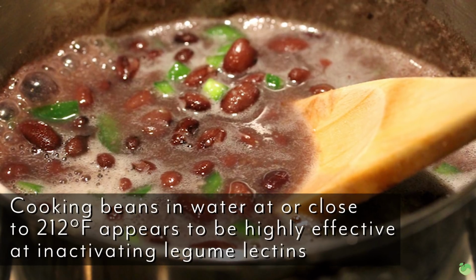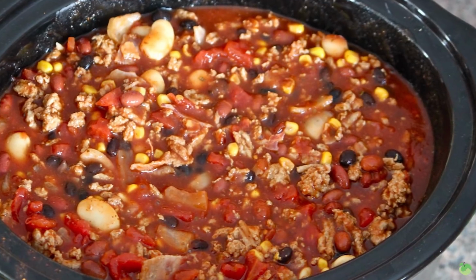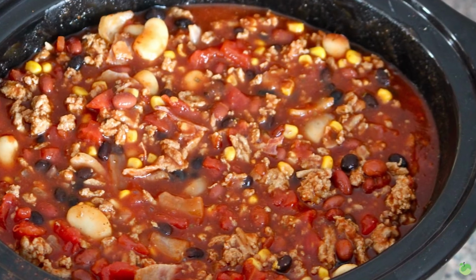The other thing that causes excess release of lectins is cooking them slowly. So if you slow cook beans or you slow cook chili, you're going to have more lectins than if you soak your beans and then cook them at high heat like you're supposed to. It's plain and simple. You really should just follow the directions on the label and you're probably not going to have that much of an issue with lectins.